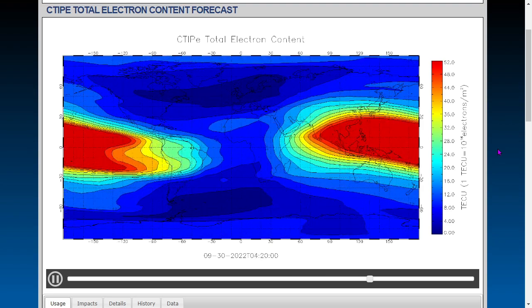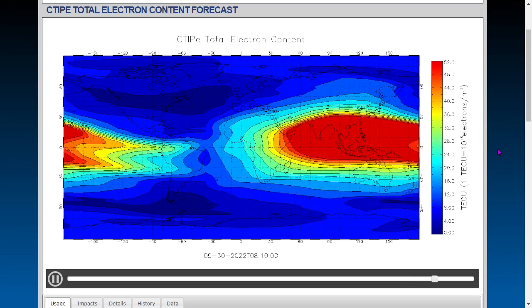Don't be surprised to see some major anomalies here. At the moment, things are looking fairly orderly.